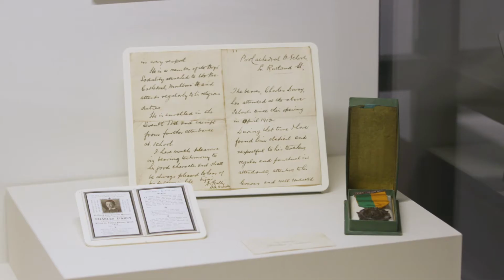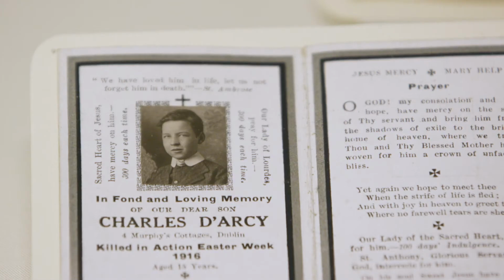Whenever I'm asked what motivates people to give to the National Museum or any other museum that collects this event, I always think of Elizabeth Darcy. Elizabeth kept those objects with her right up until 1970, when she decided to donate them to the National Museum. In many ways, they have cared for those objects in place of that person for many, many years. And now they're at a point where they're handing over that responsibility to the state to take over that commemoration and remembrance instead.